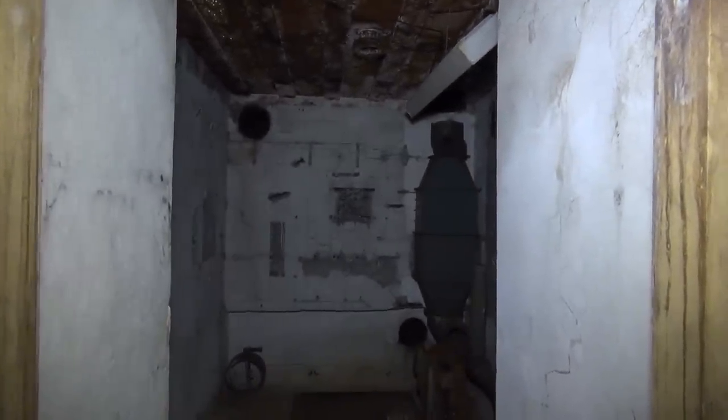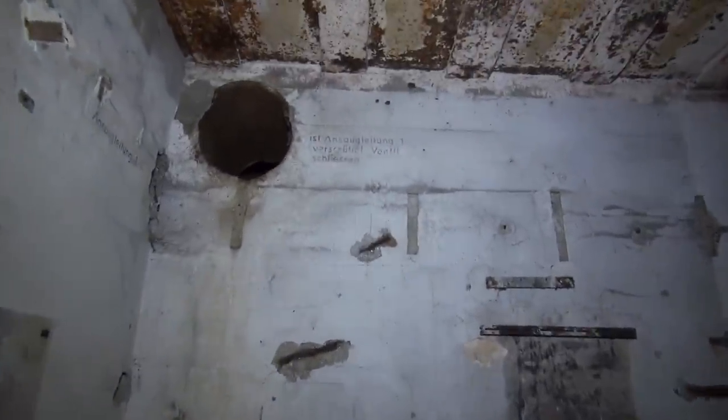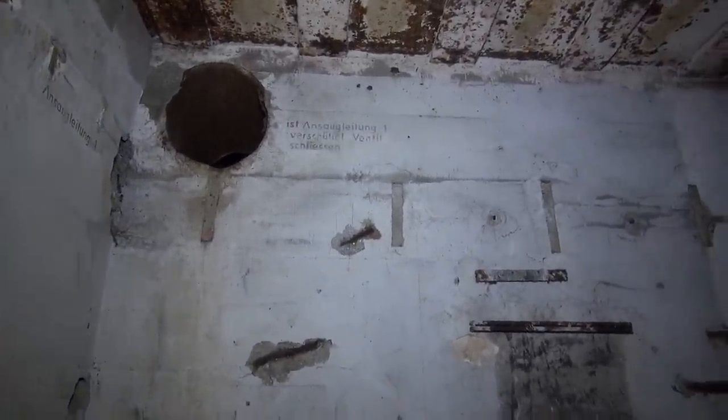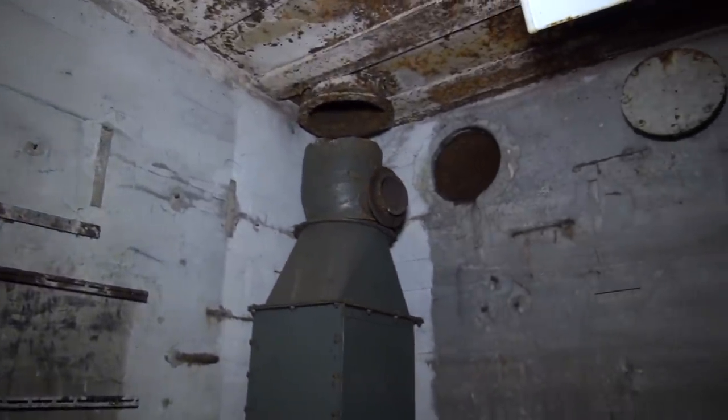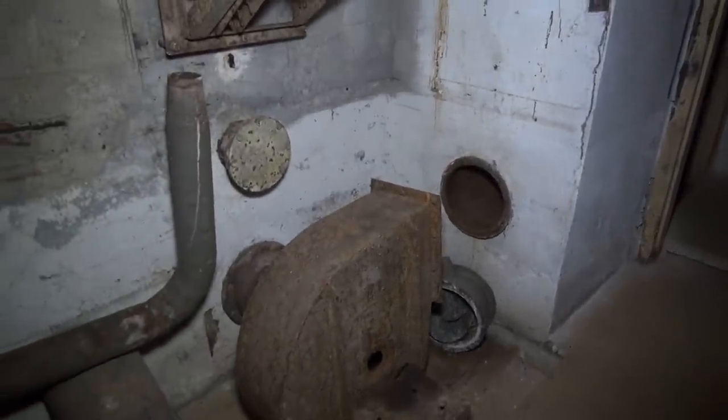So in the secure facility, let's call it the German part, shall we? In the secure part of the German bunker, there's only one toilet. I hope they didn't have to drink too much coffee. There were lights in here when I was in here.